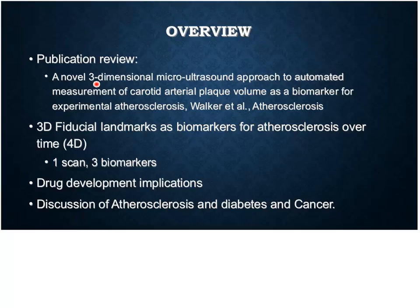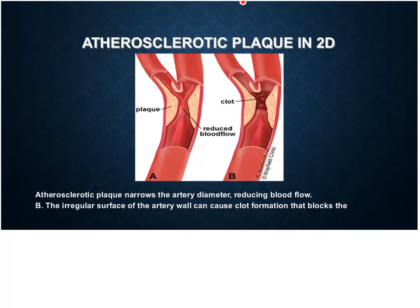And at Merck, we were trying to establish ways to develop measurable biomarkers linking to athero, diabetes, and cancer that might be used not just in athero, but in all of our pharmacological profile programs associated with responses to therapy with these registration biomarkers. In this study, we use one scan, but we focus on 3 biomarkers. And the next bullet point for the overview is that we're going to talk about the drug development implications of this study, and we'll have at the end a discussion of atherosclerosis, diabetes, and cancer.